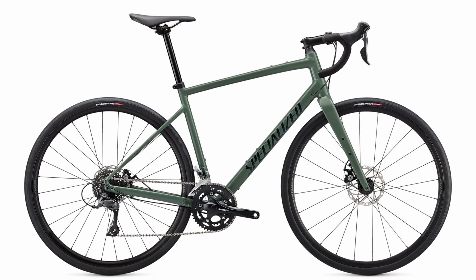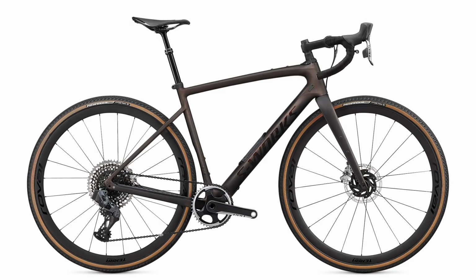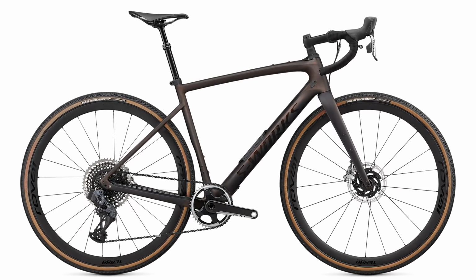The new Diverge range features 9 different models, starting at £949 for the cheapest aluminium model, rising to a truly heady £8,900 for the top flight S-Works model.